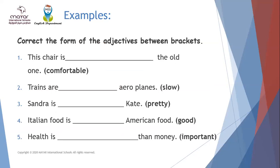Now let's do these exercises together. Who would like to do number 1? The chair is, and I have the adjective comfortable, the old one. You can raise your hand or unmute yourself. Come on, do comfortable. Do I say comfortable? I can't even say it because it's wrong. What rule should I follow?